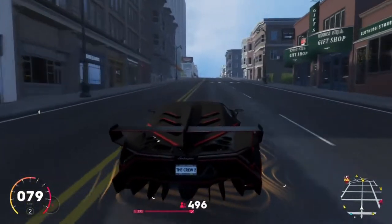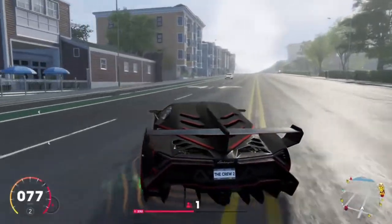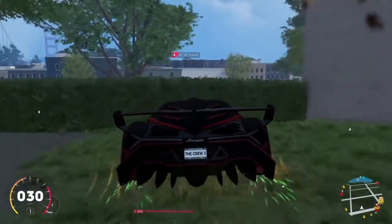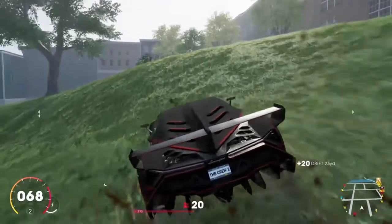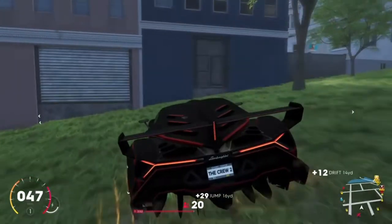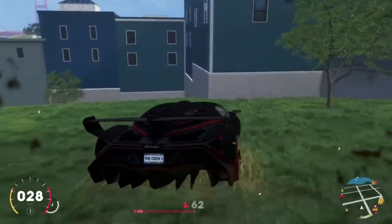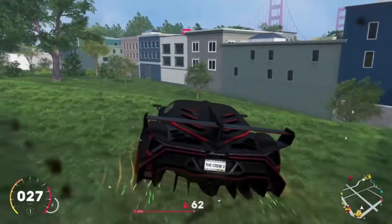Let's go through here. Go back through here, because why not? I'm doing a little off-roading. But by the way, guys, this car is not made for off-roading. The top speed of this car off-road is probably about 120 miles per hour, 100 miles per hour, something like that.